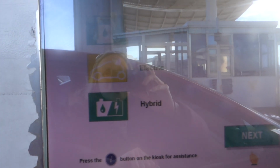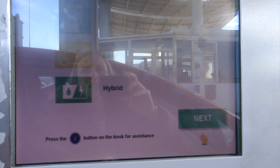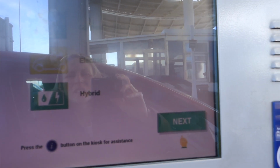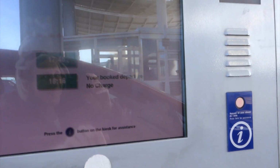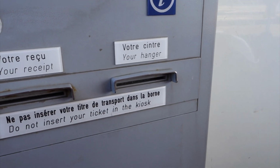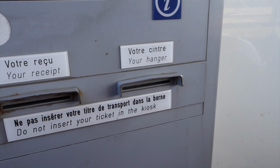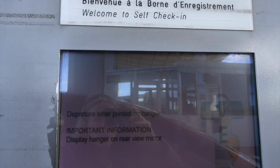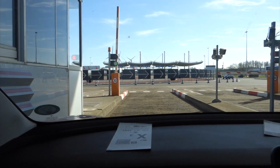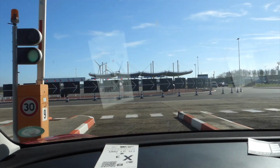We are an electric. We're electric. Next. Sorry about that. Please wait. 17:46, yes please. And so they're going to give us a hanger. Hopefully. Hanger printing in progress. You probably can't read that. You get your hanger, put your leg in, you need to hang it, but I can't get my seatbelt on while filming, and then you go to check in.